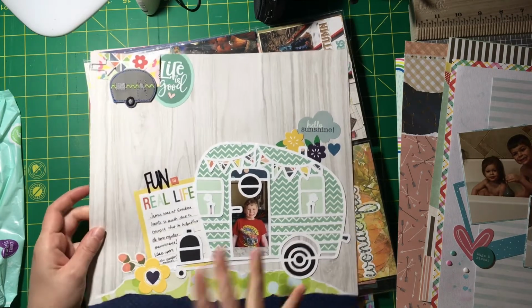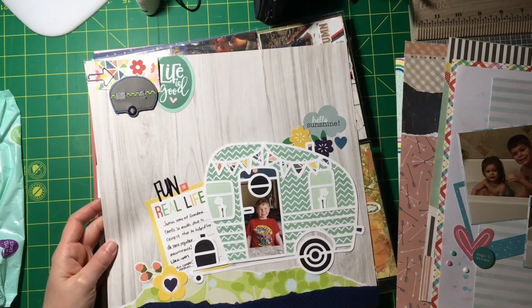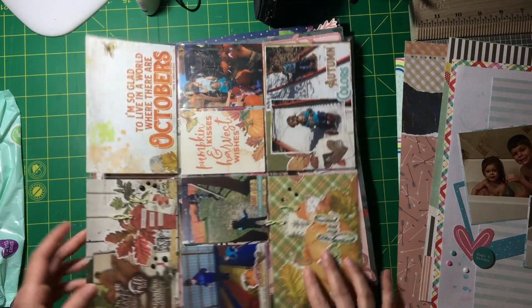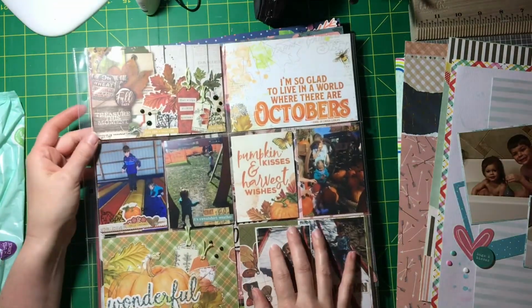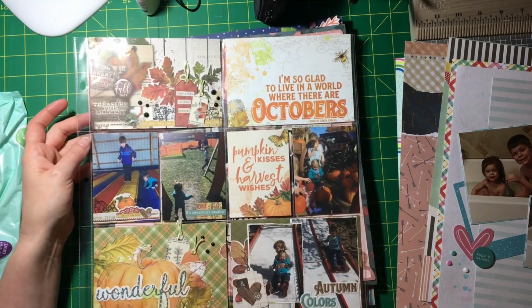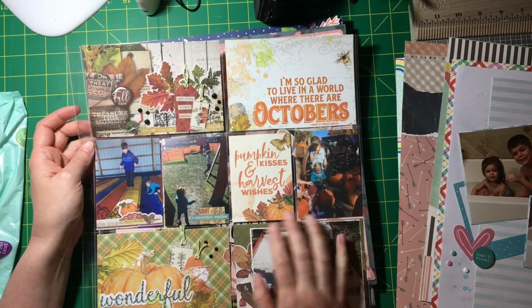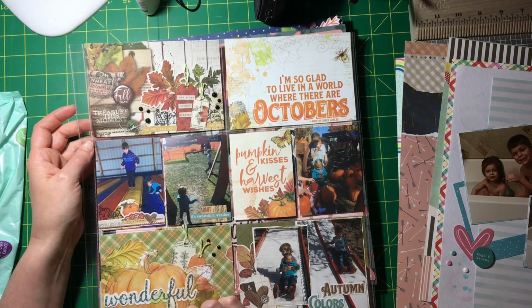So that was a fun video to kind of accidentally do, and it worked out. So this is just one of the pocket pages I did. I didn't do the back. I have a couple. I think I have one more in here to show you, but this is just one of them I did, and I did this for the Take 5 challenge for Paper Issues this month.